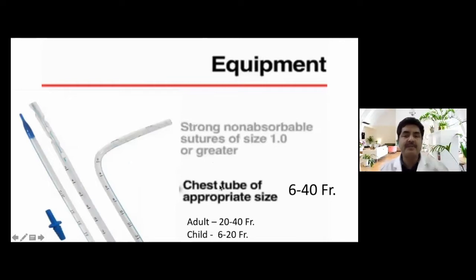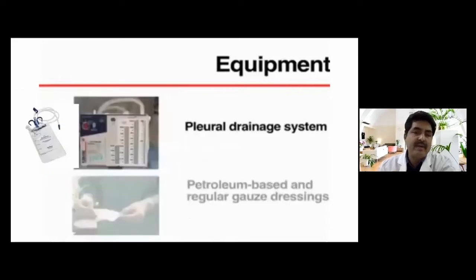Chest drain tubes are of different sizes and different shapes. This one is the straight, flexible silicone tube, and this one is the right angle tube. Different sizes are available from 6 to 40 French, you know the French. But for the adult, we usually prefer 20 to 40 French. And for the children, we use 6 to 20. That's why before you are telling about the tube, you need an appropriate size, whenever it is required.